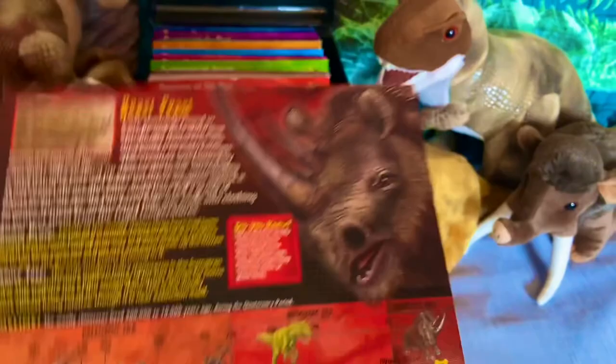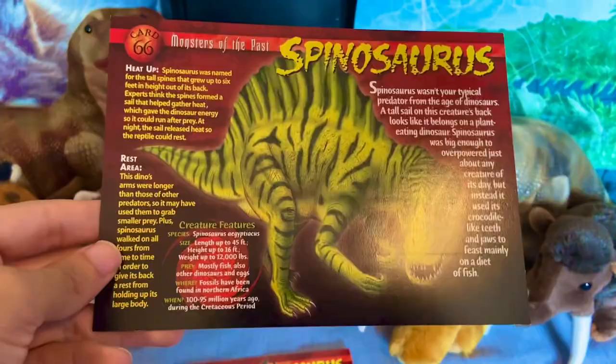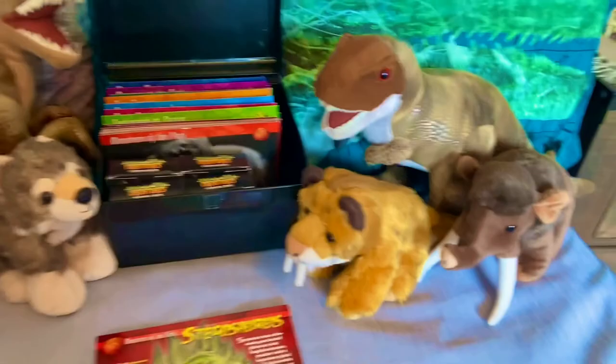And then we also got Spinosaurus, which is believed to be the largest predator to have ever existed on land. So yeah, we got the gigantic Spinosaurus right here, front card, and then here's the back of the card. Yeah, we got the big Spinosaurus, a pretty big predatory dinosaur.